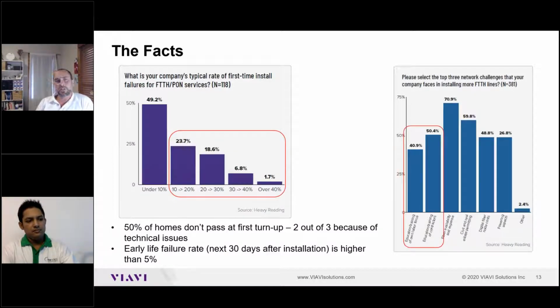Another interesting question that was asked was to select the top 3 challenges that their network faces. There are various reasons outlined, but interestingly, there's a 40.9% and a 50.4% when it comes to education and training of their own labor workforce or their contractors. What that's saying is that it's challenging for them to allocate time or resources or money to have their technicians or the contractors trained properly. So there's this double-edged sword where you really should be training people, but you really should have your people out there building the network. And this is where we come in to try and help with these sort of challenges.